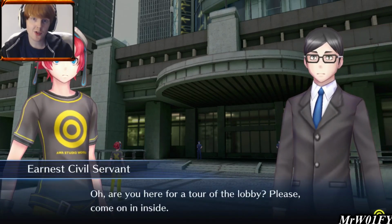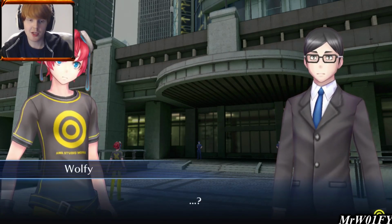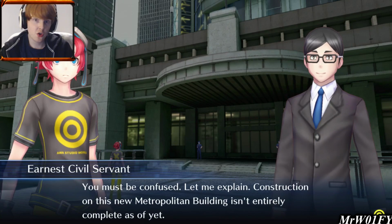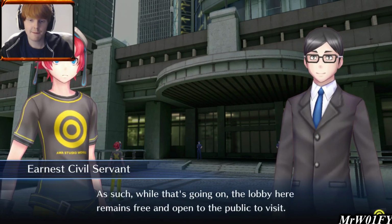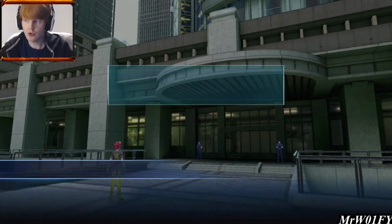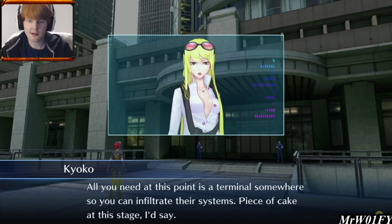So we weren't allowed to go into the underground lab, but apparently we're just going to waltz into this building and ask whatever we want. Oh, are you here for a tour of the lobby? Please come on inside. Well, that was kind of cool that he was just waiting outside for us. You must be confused. Let me explain. Construction of this new Metropolitan building isn't entirely complete as of yet. Okay. As such, the lobby remains free and open. Cool. Did you make it inside the building? We're getting there. Alright, relax.